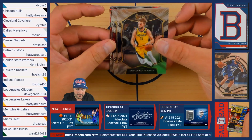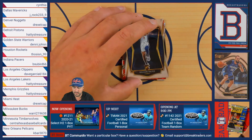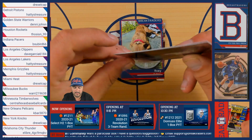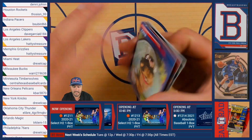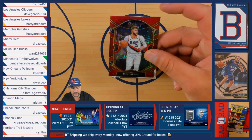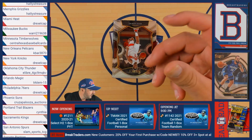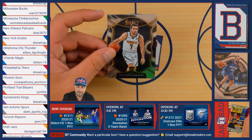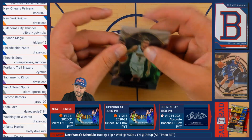Domantas Sabonis of the Pacers, Zach LaVine of the Bulls. We have a premier level Killian Hayes of the Pistons, and that is headed to Steve. Followed by a out of 49, that is Yusuf Nurkic of the Portland Trailblazers, going to Cynthia. Following that up with Kyle Lowry of the Toronto Raptors and Facundo Campazzo of the Denver Nuggets.